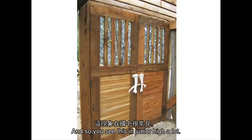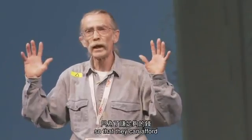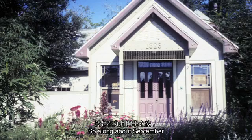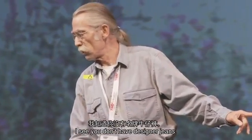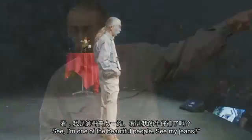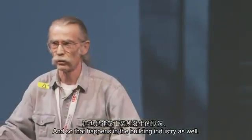And so you see this in junior high a lot. Those kids, they'll work all summer long, kill themselves, so that they can afford one pair of designer jeans. So along about September, they can stride in and go, I'm important today. See, don't touch my designer jeans. I see you don't have designer jeans. You're not one of the beautiful. See, I'm one of the beautiful people. See my jeans? Right there is reason enough to have uniforms. And so that happens in the building industry as well.